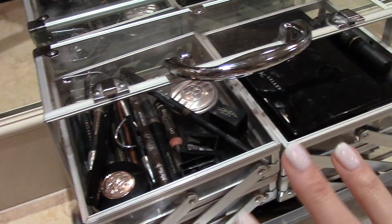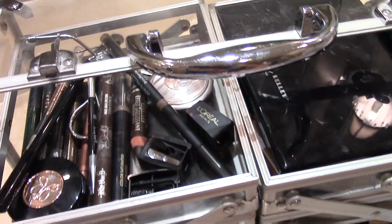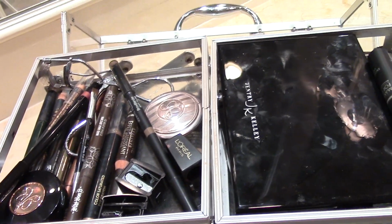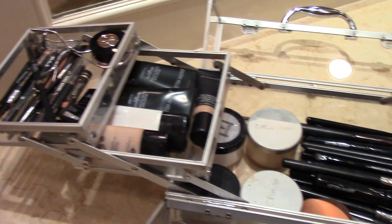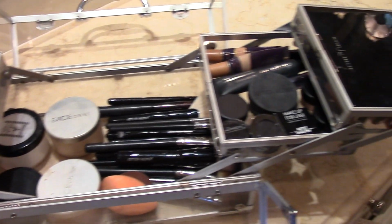So the things that weren't being used frequently went into the drawer space below, and things that I am using every single day were neatly organized in this case, starting with eye pencils and eye product to the left, and then foundation below, and then brushes, and then concealers, and then up top some mascaras and lipsticks that I'm again using more frequently. But I love this tackle box. It's the key to my makeup organization, and it's all right here in front of me.